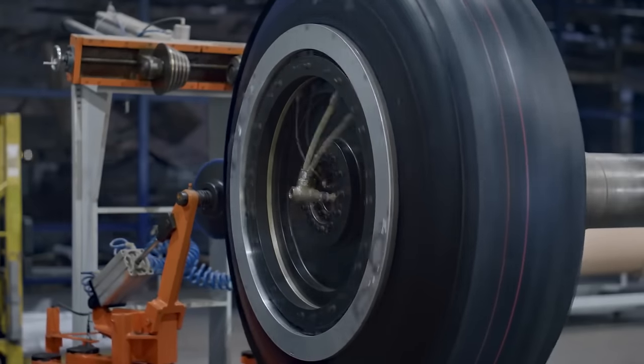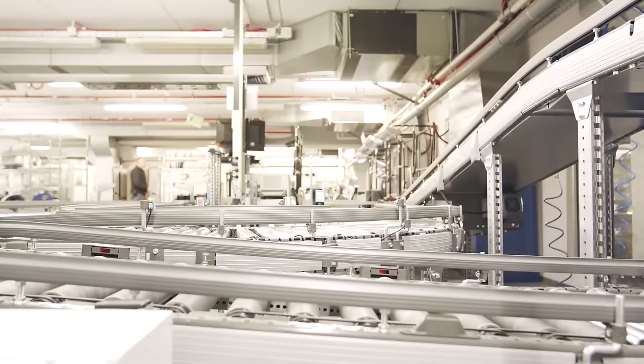Tires are crucial for vehicle road connection, with different types for varied driving conditions, and this place creates a wide variety.